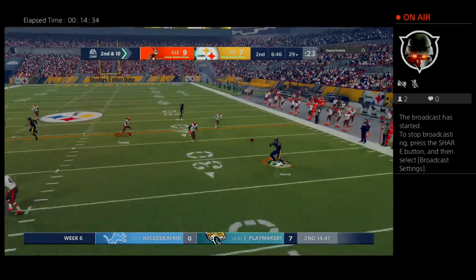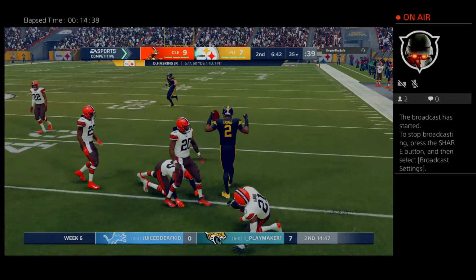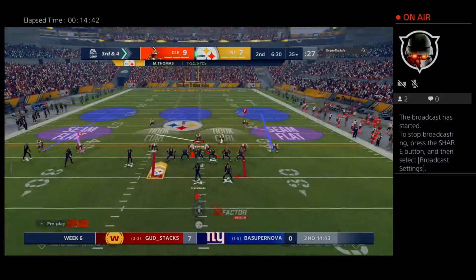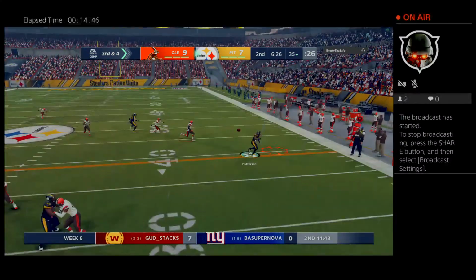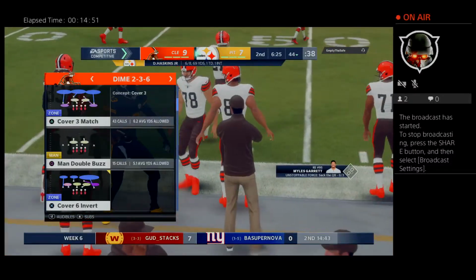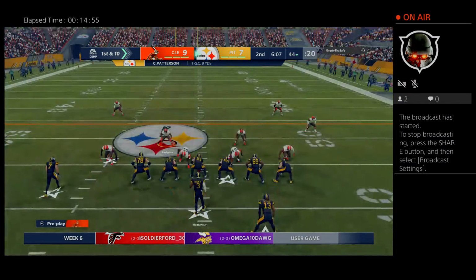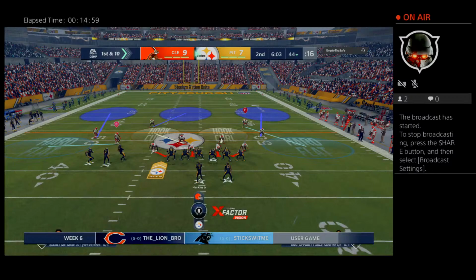2nd and 10. Here's Haskins again. Looking again for Thomas. This time complete. They get 6. That'll leave them with 3rd and 4. They face a 3rd and 4 after that last completion gets them 6. 3rd and 4. Open man there is Patterson, complete. And he'll be out of bounds up near the 45 at the 44. It goes as a gain of 9, and it moves the chains. 1st and 10 at the 44-yard line.